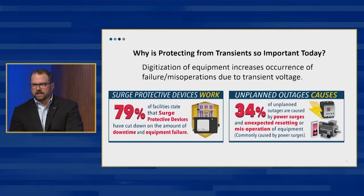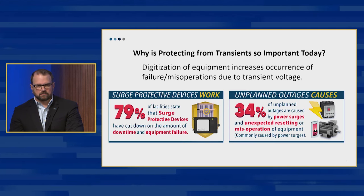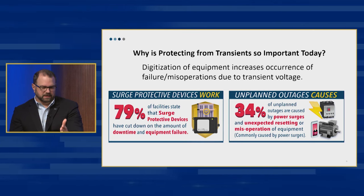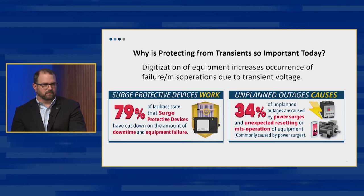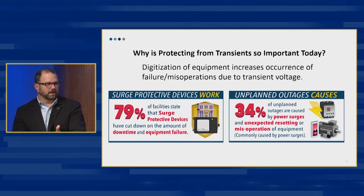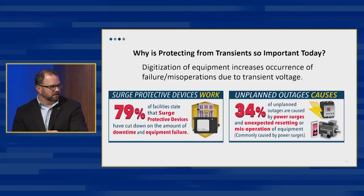Absolutely. So, why is protecting from transients so important today? I think we've touched on it a couple of different ways, but anything that comes to mind in terms of the stories and examples that you have? I think those are really what we're trying to get across today, to say, hey, look, we've seen this in the field. This is how it can relate to you, no matter what business you're in or situation you might be in. Anything on those? I think it just makes your business, no matter what it is, more efficient.